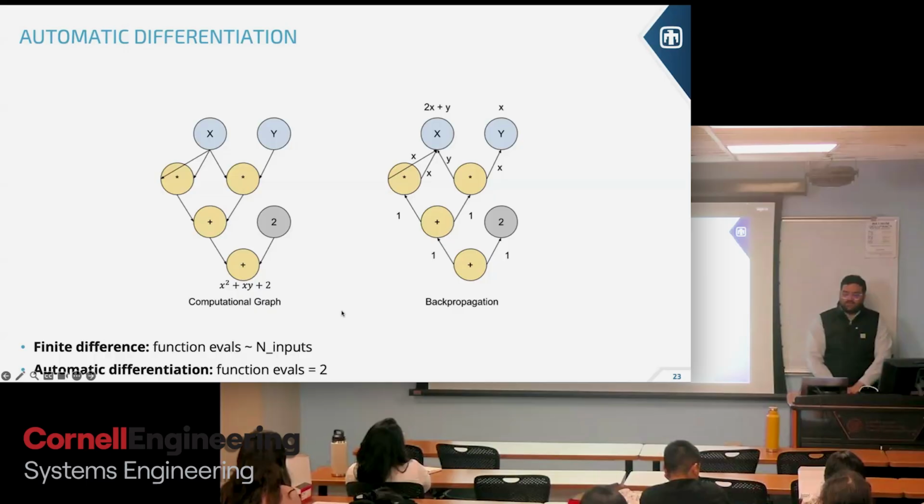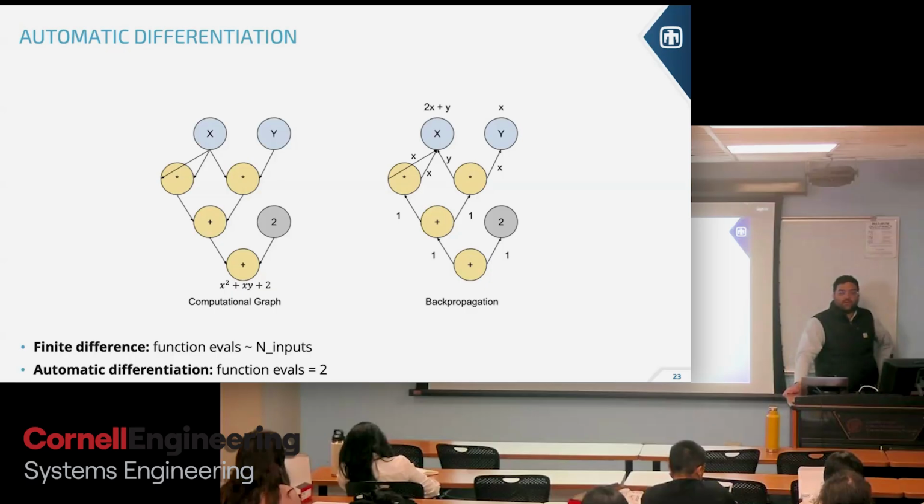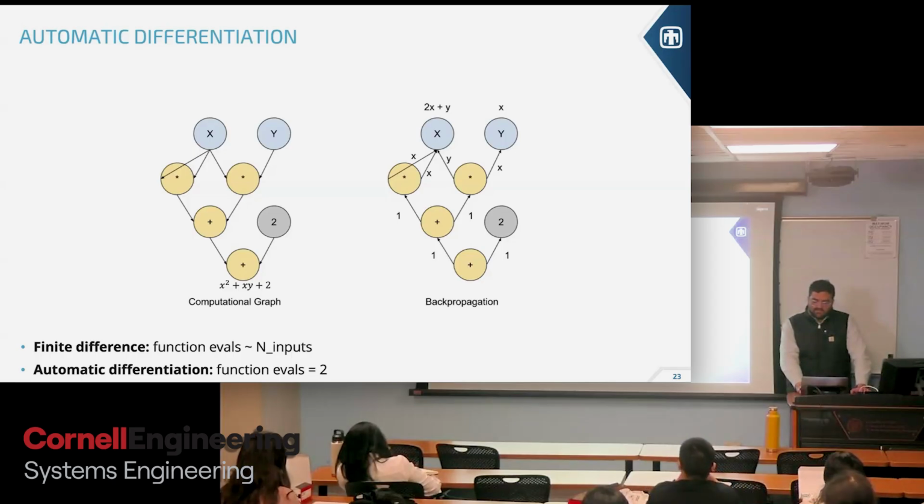The benefit is that for the cost of running your function twice, roughly, you can get the gradients in addition to the results of your function. Whereas with finite difference, you have to evaluate your function at least once for every input you have. So if you have a big parameter space, you might have to run your model many, many times just to get the gradients. So it's a huge improvement over finite difference. It's very fast and lets you do gradient-based optimization for scientific code where normally you would have had to rely on finite difference.